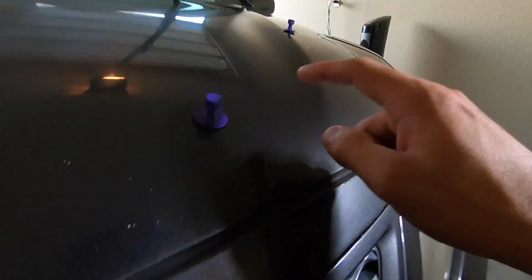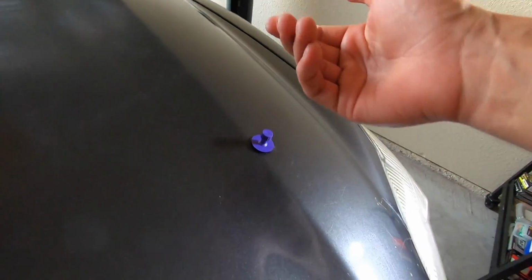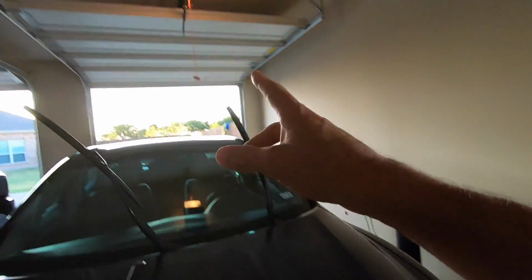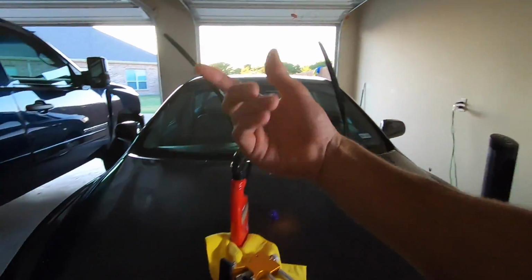Pretty efficient with these and do multiple at the same time, given you do have to wait for the hot glue to dry a little bit before you pull. So we're gonna do a couple all at the same time, but we need to speed this up because we have a lot to do. I'm gonna stop talking and let's go.